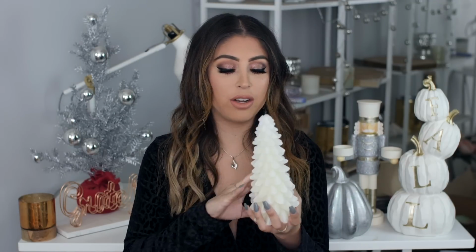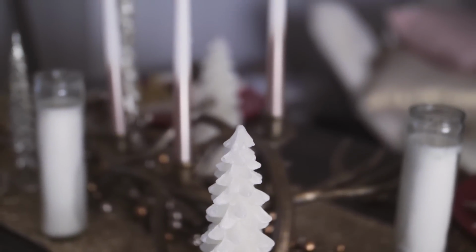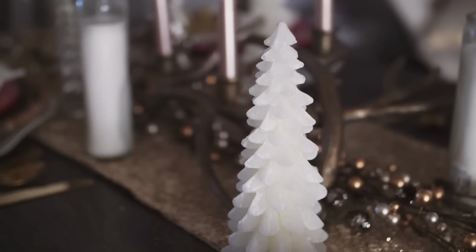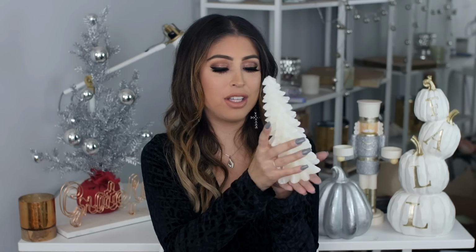So I was talking about these candles, which are just these beautiful little trees. I actually did already light it because I filmed everything downstairs, showing you guys how I set it up and everything, with all that footage missing. So yeah, I think they're so cute.